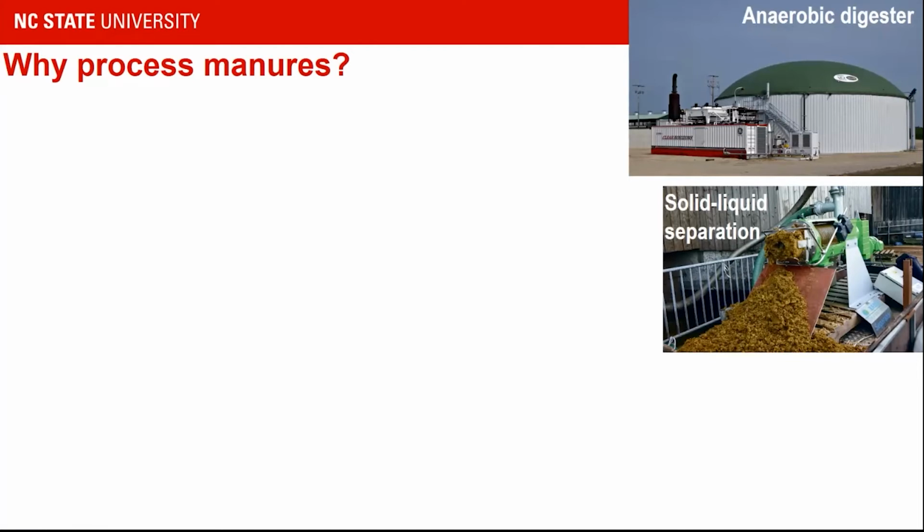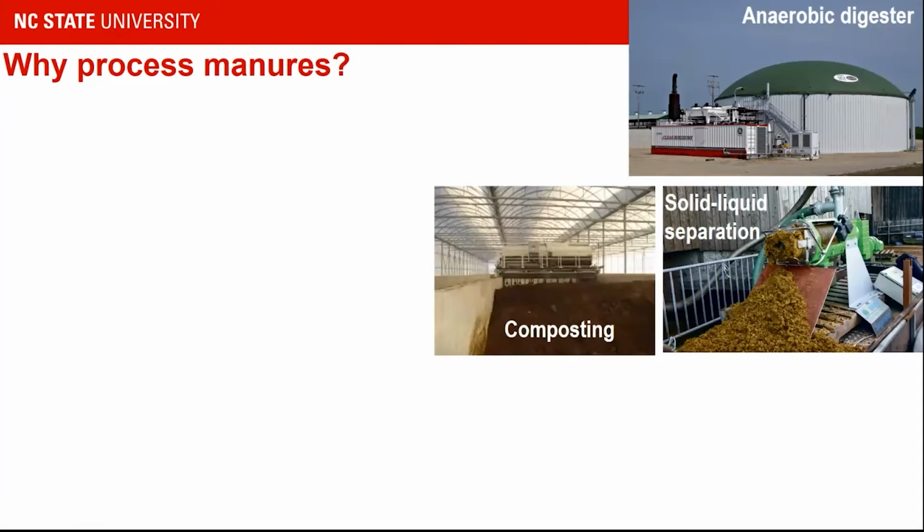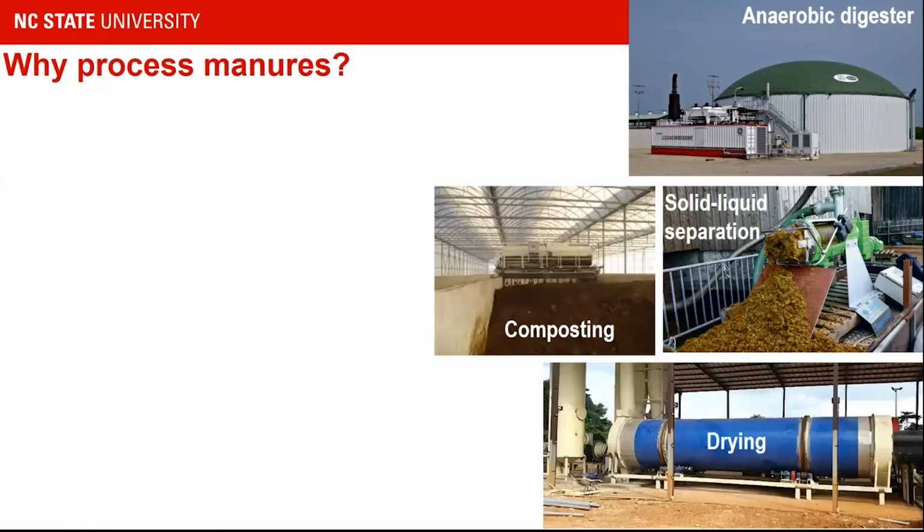We're creating a high nitrogen product, and more of a one-to-one nitrogen-phosphorus product in the solids, that can allow us more flexibility. Composting is another process, basically biological but aerobic, unlike the digester. And finally, drying. So this is sort of a quick scan.